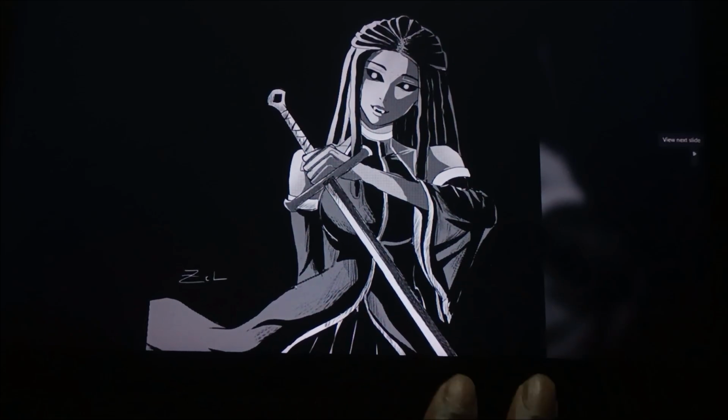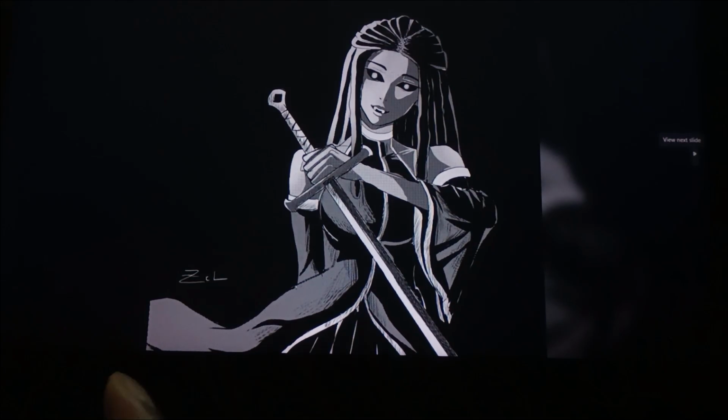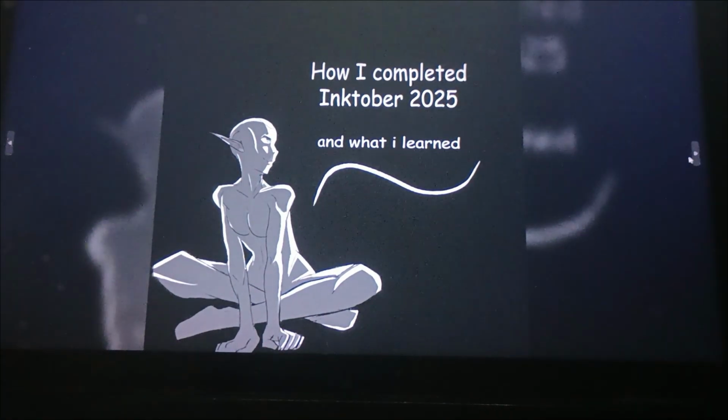And I think comparing this to day one, in terms of just character design and the rendering, I think I improved a lot. I would say I still got a lot to work on, maybe in terms of hands and just anatomy. But I really like the face. It's pretty symmetrical and whatnot. So yeah, well, that was the last one. So I'm back at the beginning. So yeah, these were my Inktober drawings.